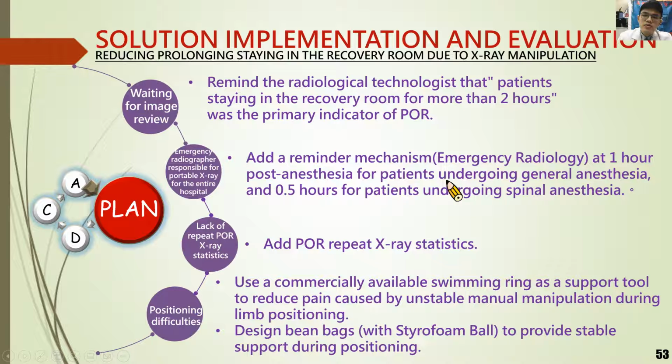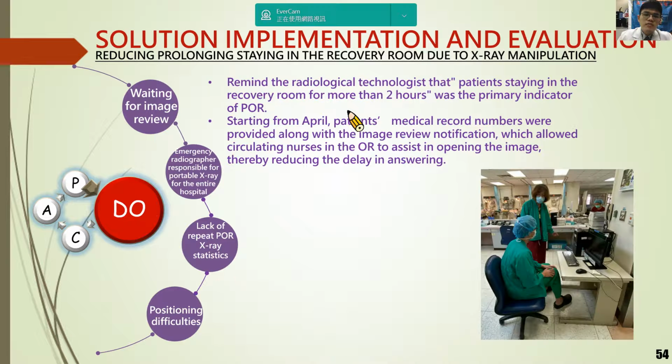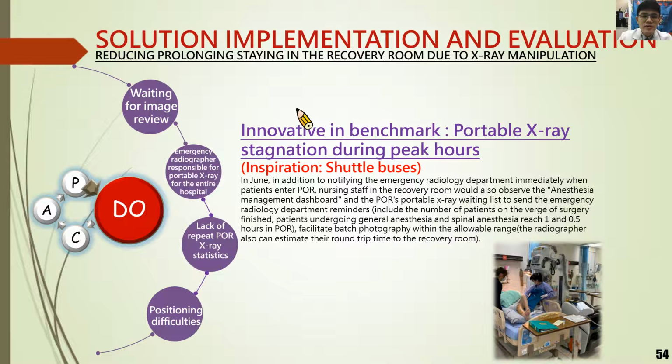So we move on to X-ray procedures. For waiting for image review, we will remind the radiological technologist that this indicator was the primary indicator of POR, and we will provide medical record numbers along with the image review notification, so we can reduce the delay in answering. For the long waiting time of radiographer, we decided to use the strategy of portable X-ray staggering during peak hours after discussing with the Department of Radiology.